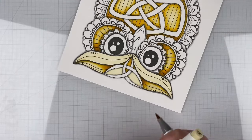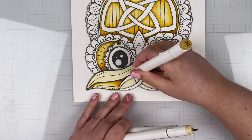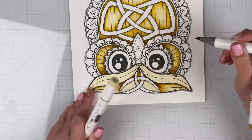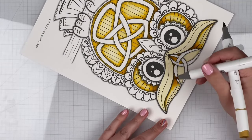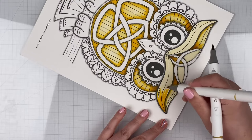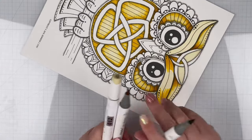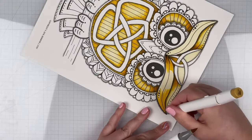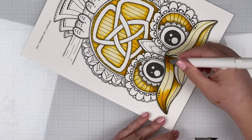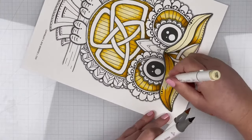Okay, that looks like a good... Got three markers going here at once. Just building in the shading. Okay, now, how do we want to shade this? Let's flick in some of the mid-tone here and some of the mid-tone here, and then some of the dark tone right in the corners, back to the mid-tone, blend it out, and then back to the lightest to blend that out.